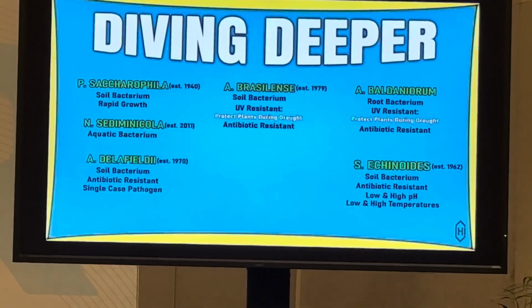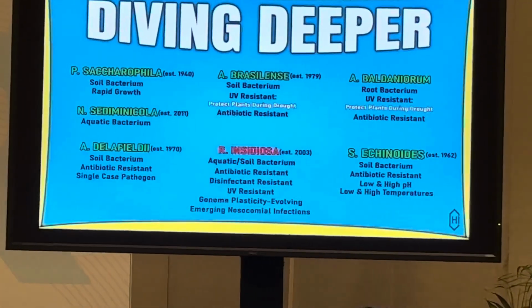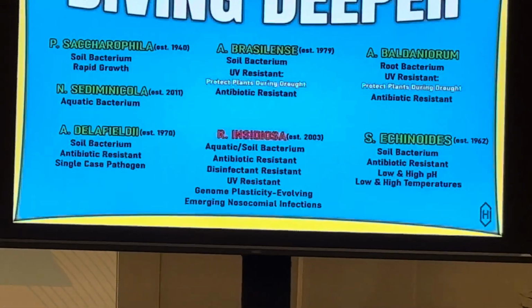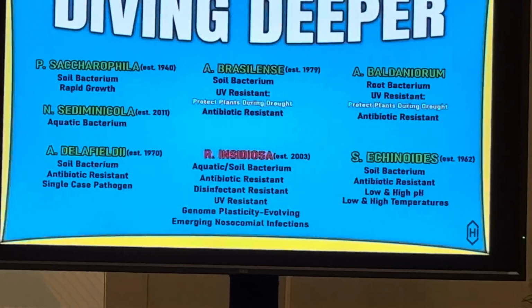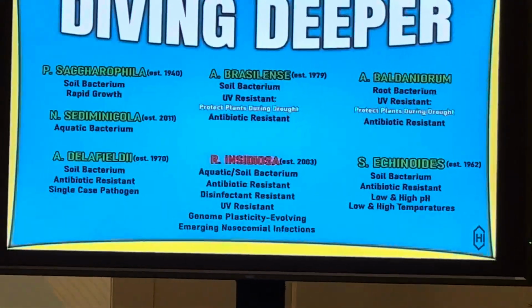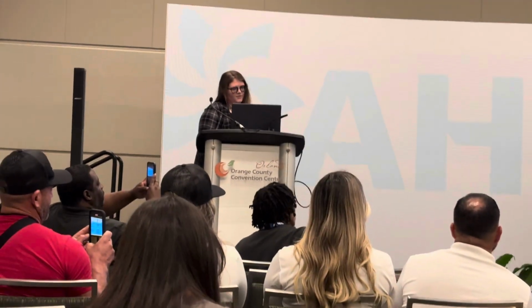But the really, really big one that I want to talk about here is going to be this one, our insidiosa, and it's got its name for a reason. You can see that it's saying it's estimated in 2003. You see the list below it. I guarantee you this is probably one of the oldest ones. This is just when it got this name due to the characteristics that it has now. So this one is a soil bacterium, antibiotic resistant, disinfectant resistant, UV resistant. So genome plasticity means that it can evolve very quickly. So the moment something hurts it, it's gonna immediately mutate and beat what just hurt it.